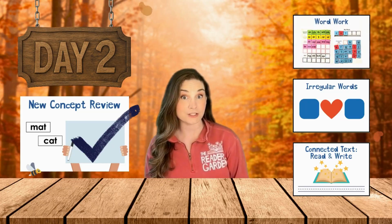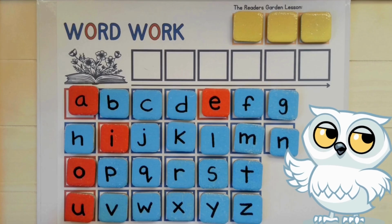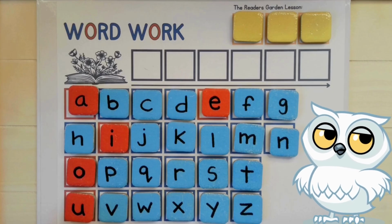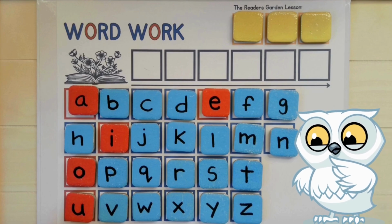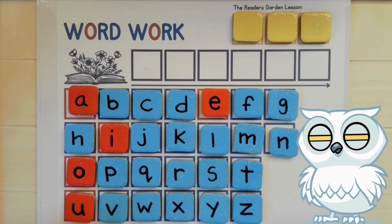It's time now for us to head over for some word work. All right, readers, now it's time for our word work mat practice. Mrs. Gardner is going to guide us to build and change words. We'll use our word work mats to help us break apart and put together letters to build a variety of words. Make sure you listen carefully. Are you ready? Let's get started.